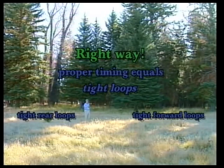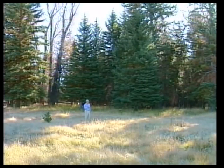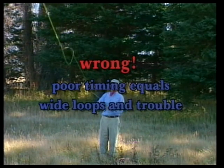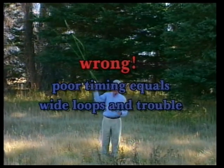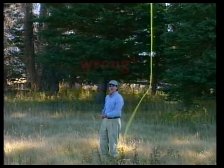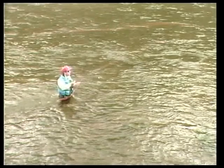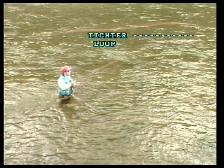As you see the fly line going through the air, you can see a loop being formed. The timing forms this loop. The wider the loop, the poorer the timing, and the more drag in the air. What will happen is this. See how the line piles up. As you can see, your objective is to get a tight loop so your line will go out farther in the air. How do we accomplish this?